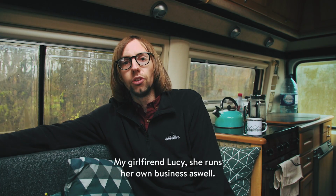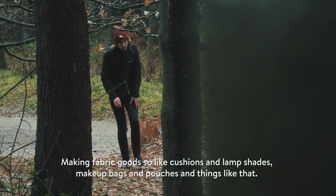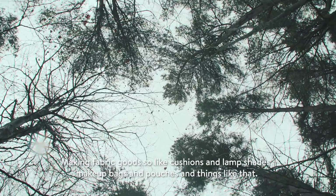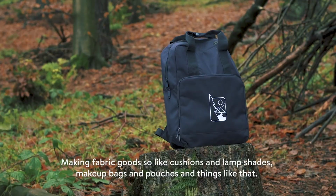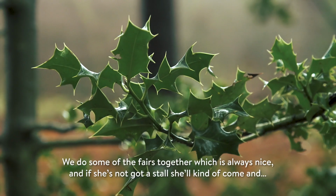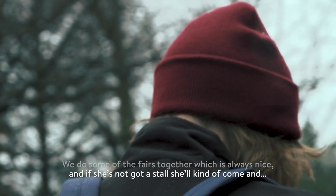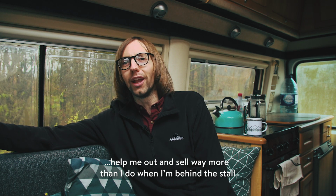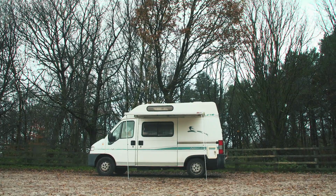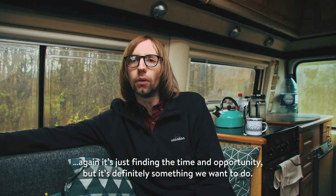My girlfriend Lucy, she runs her own business as well, making fabric goods, so like cushions and lampshades and like makeup bags and pouches and things like that. We've done a few bits working together, so that I will design and screen print. We do some of the fairs together, which is always nice, and if she's not got a stall, she'll kind of come and help me out and sell way more than I do when I'm behind the stall, to be able to kind of do some bigger projects together. Again, it's just finding the time and opportunity, but it's definitely something that we want to do.